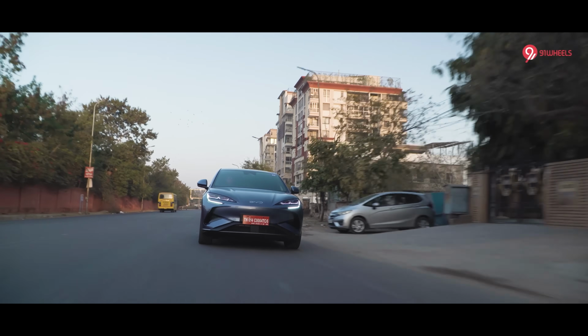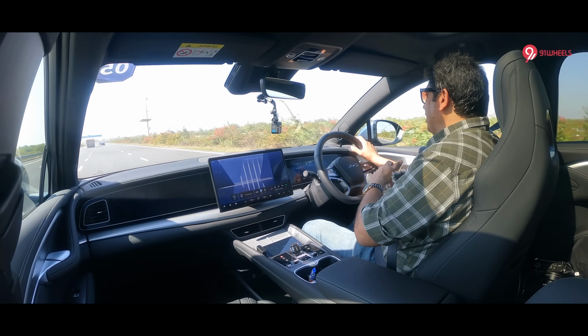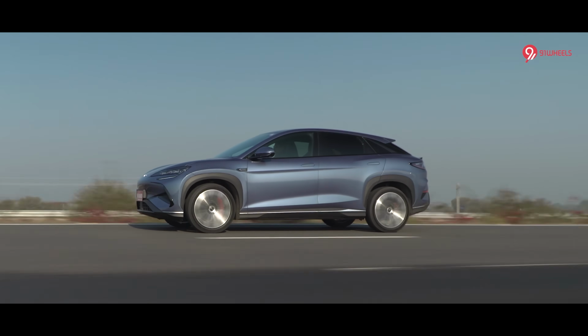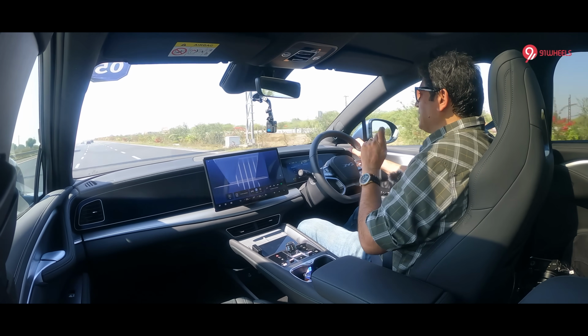Moving on to the highway manners itself, the issue here is that the ride tends to be slightly on the bouncier side. In fact, when I was doing the top speed run at 140 and beyond, the vertical movement was a bit too much to my liking. I thought with a massive battery pack, the center of gravity would be better, but that is not the case. Even braking from higher speeds of 150 plus did not really inspire confidence in me. So this is a thing that is lacking.